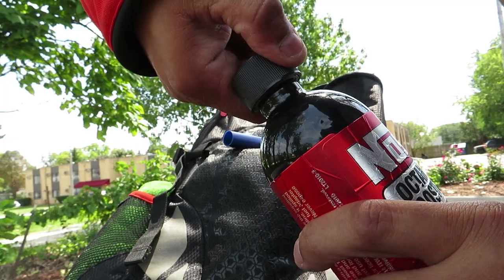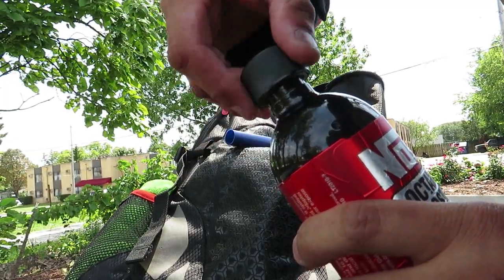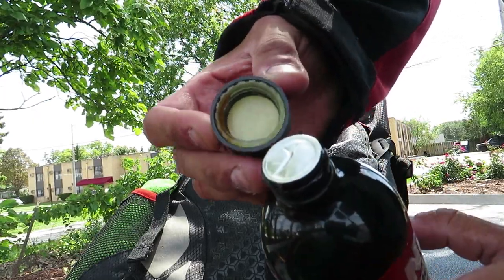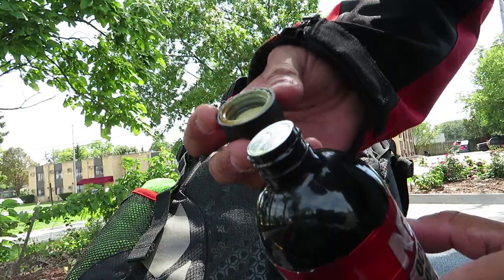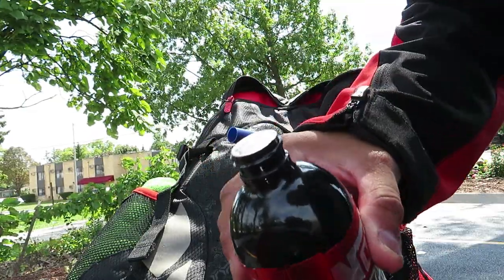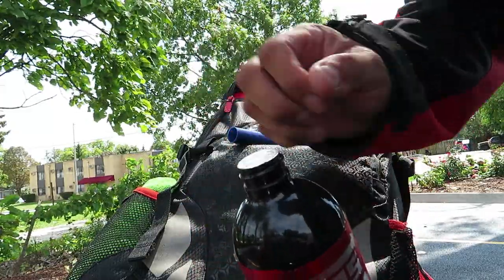I don't know if that was a click or not. Gotta push down and turn. I didn't hear any click or anything, so. Oh, but it is sealed. There you go. There's a seal right there. That's a good thing. So I didn't hear no click or anything. All right, so it is sealed. That's a good thing. As you can see, I didn't add nothing to it, so it's a completely sealed thing.